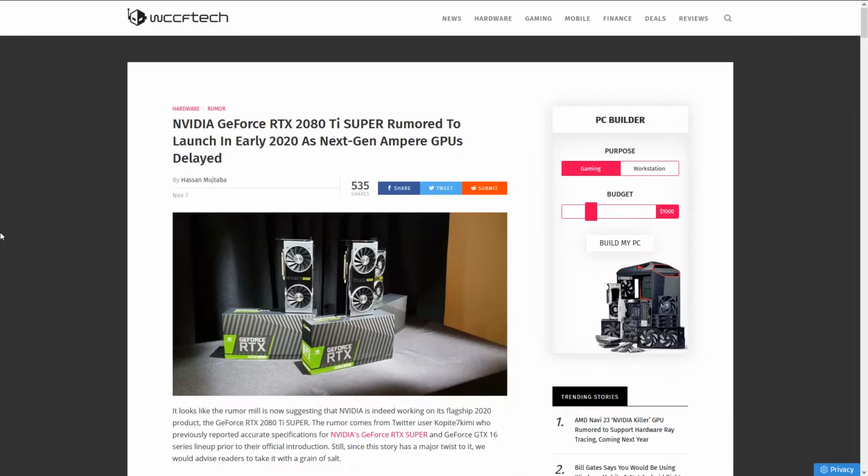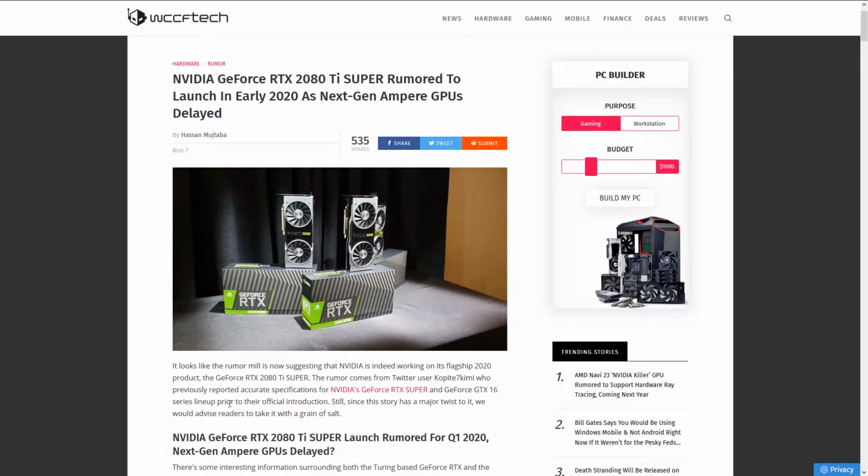Next one is a WCCF Tech rumor, so grain of salt. Even they themselves say take it with a grain of salt right here. So if they say grain of salt, make it a bucket. They claim that the RTX 2080 Ti Super will be launching early 2020, and this would be because the next-gen Ampere GPUs that would be running on 7nm will have been delayed and will not be as early as they hoped it would be.